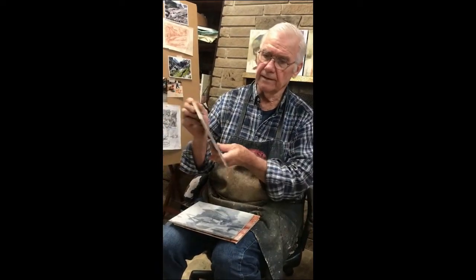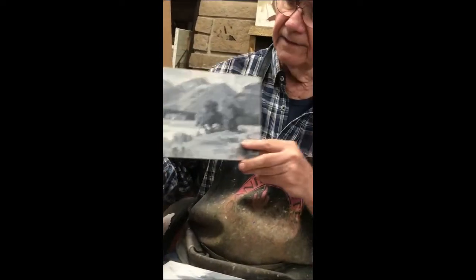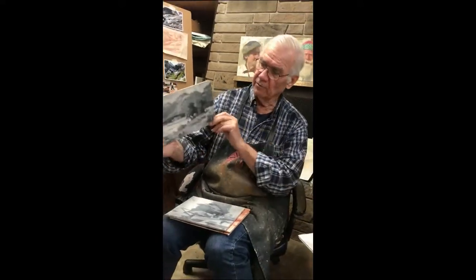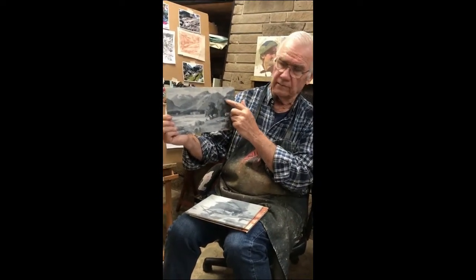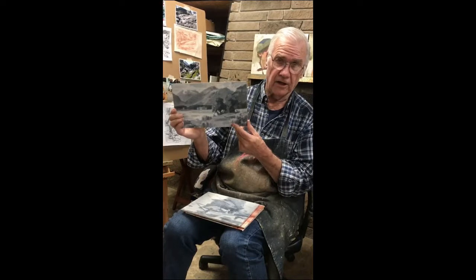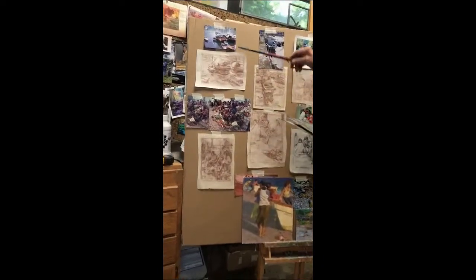Here's more of a classical kind of scene with mountains, trees, river, and the same thing, using maybe 4 values at the most. And as a general rule, a larger, darker area over on one side will be balanced by a smaller area. For the most part, balance in art is unbalanced. You don't want equals.